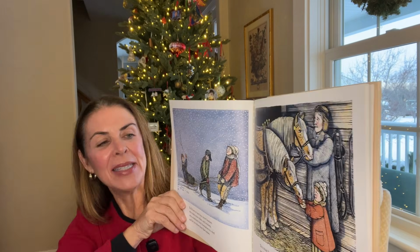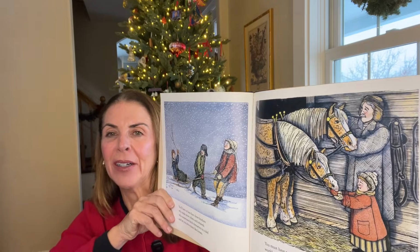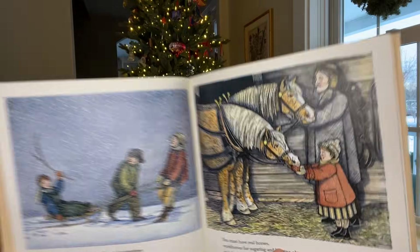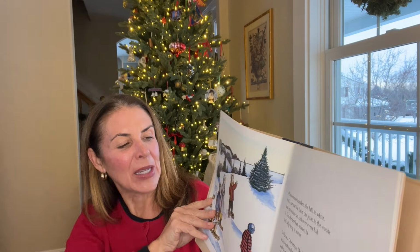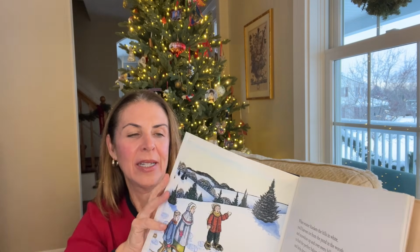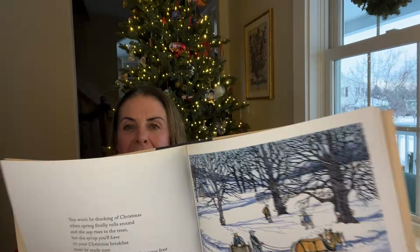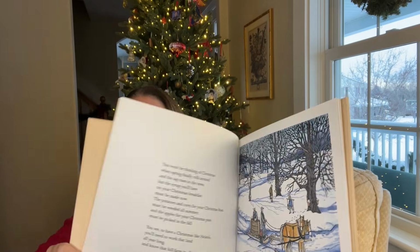Both the author and the illustrator have deep connections to the state of Vermont, where I live and where my family was raised. And Mary Azarian, who is the illustrator, is famous for her woodcut designs. So these illustrations are woodcuts. And Mary Azarian, while not born in Vermont, ended up moving to Vermont after college, and she actually taught art in the state of Vermont. So her artwork is just incredible. And for some reason, the woodcut design with snow and trees is spectacular.